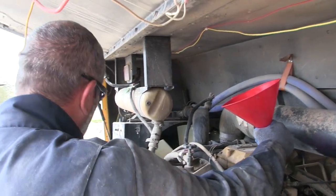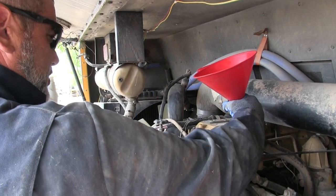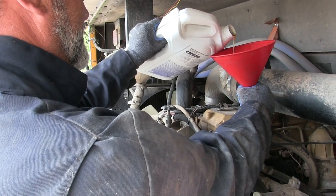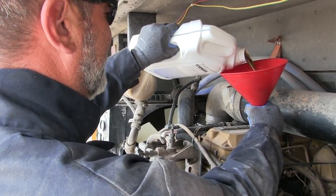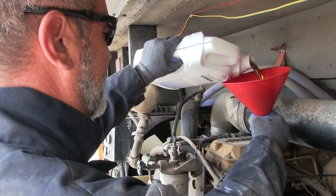All right, what do we have? Is this number five? Yeah. Holy smokes, I can't believe this. Boy, it'd be really bad if oil just starts coming out of the top of this right now. Must have misread that. It would have been even worse if the plug was out in the bottom and it was just pouring out on the ground. Oh, what a nightmare that would have been.